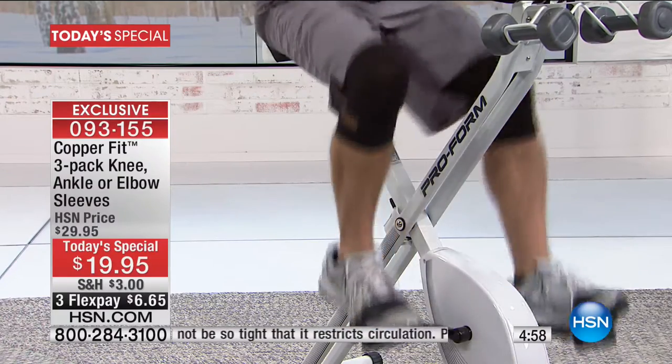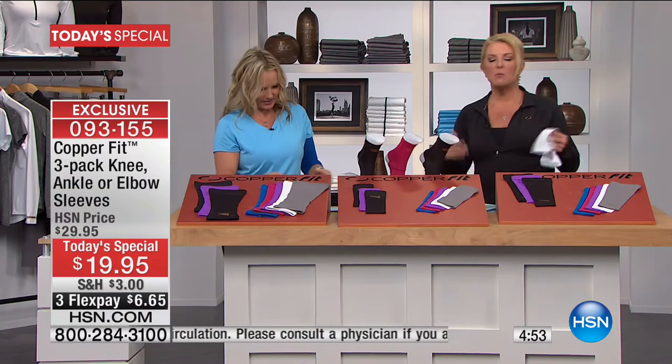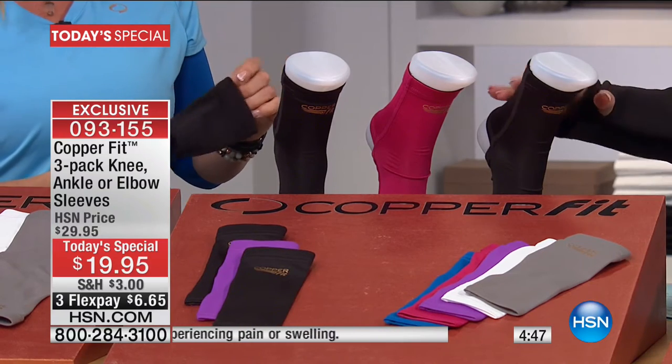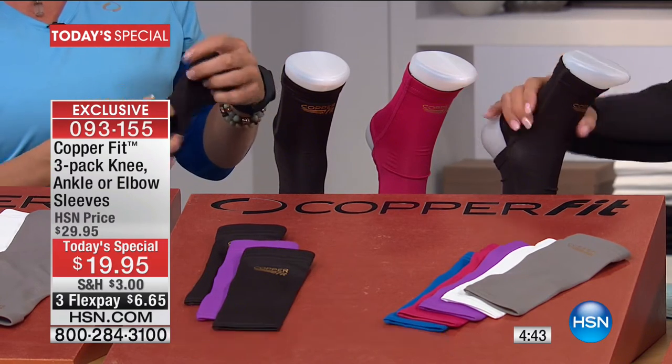It wicks away moisture. You don't get hot and sweaty under these. Oh, and that's a big deal for the ankle, too. Most people wear these and don't take them off. They'll put them on with socks over them, and then they put their shoes on, right? So they wear layers of this. You don't have to wear it barefoot. You just literally put it on and put your shoes and socks on. They wick away moisture. They feel great on your foot.